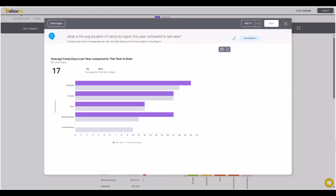You'll see here in a second that the purple is last year, and the other gray bar is current year to date. You'll be able to see the comparison. You'll be able to produce the same report using a traditional report builder, the way you normally build a report, or even using a guided approach.